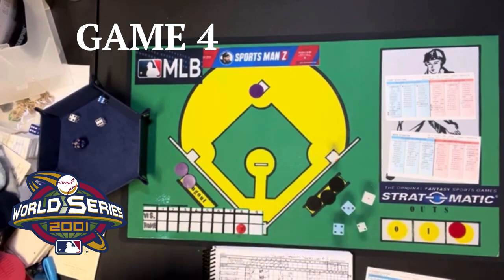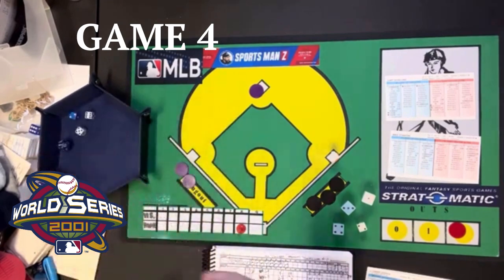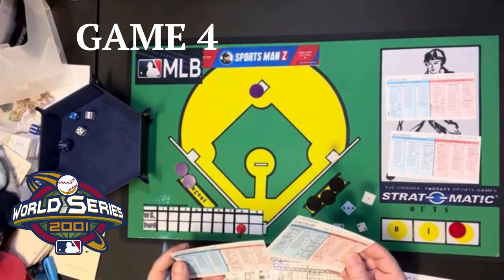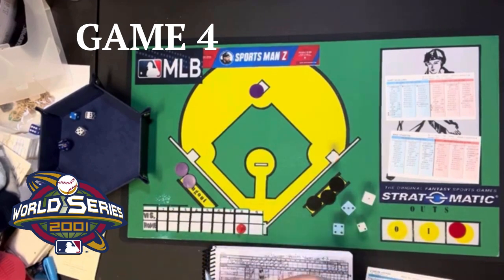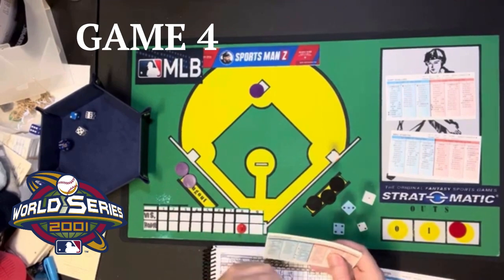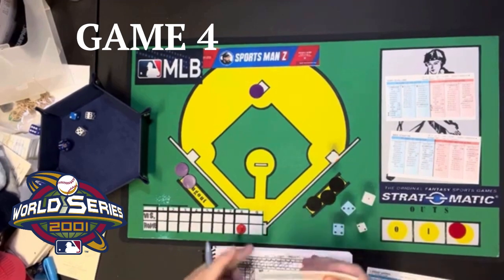Which brings up Yuribio Durazo, who is the man of the hour, who tied this game. And he gets a 2-11, and that's going to be a hit by, or wait a minute. Nope, it's going to be a ground ball C. Ground ball C, to first base. No runs come in for the Diamondbacks.